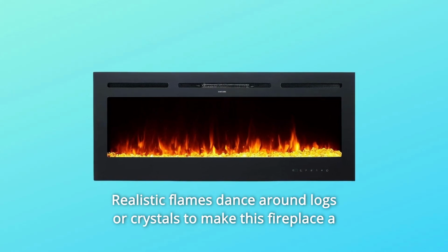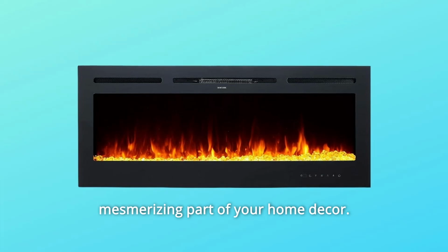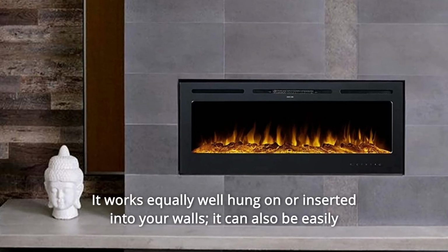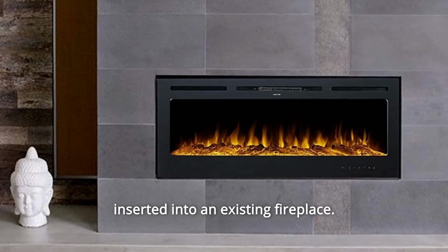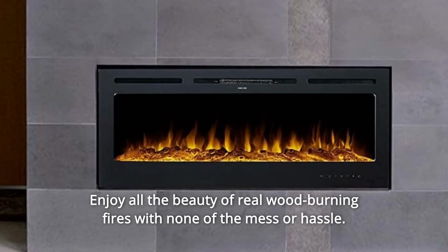Realistic flames dance around logs or crystals to make this fireplace a mesmerizing part of your home decor. It works equally well hung on or inserted into your walls. It can also be easily inserted into an existing fireplace. Enjoy all the beauty of real wood-burning fires with none of the mess or hassle.